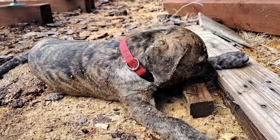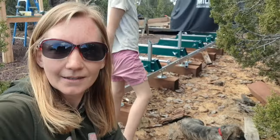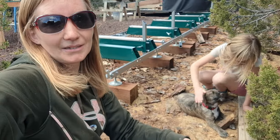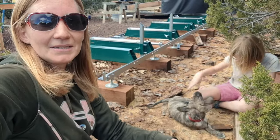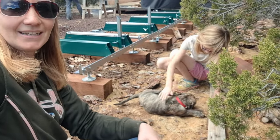Barkley. He's definitely a puppy. He likes to chew on everything. Some of you know we had a dog. Last summer she passed away. She was old. She was 12 years old and had gotten sick. So the kids have been begging to get a puppy. And so now we have Barkley.